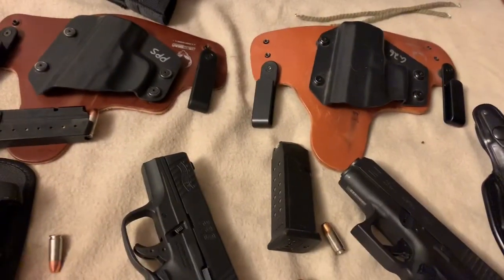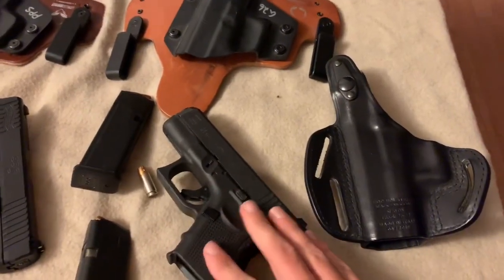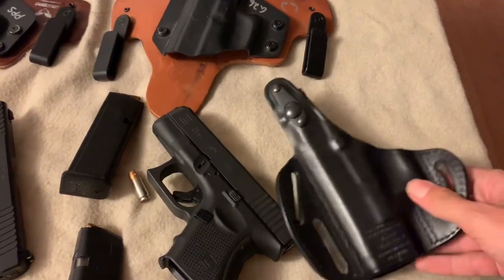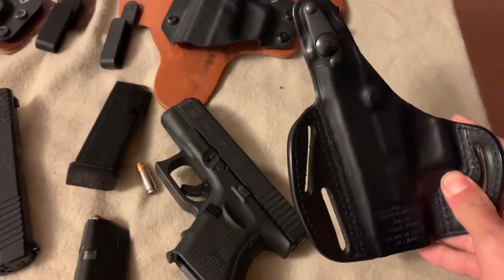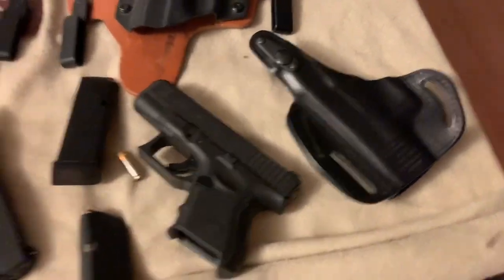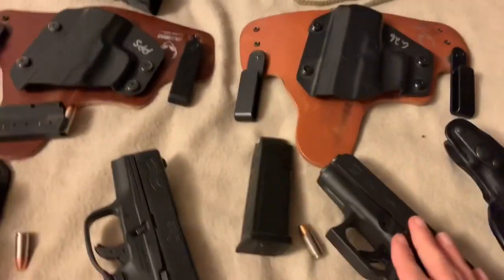for long-term comfort. Because this has become more of a winter kind of thing, I actually often now use this little leather paddle holster that sits outside of your belt instead of inside of your belt, like when I'm going to be wearing winter coats and stuff, because I find that to be very comfortable, which is a good way for me to use this.